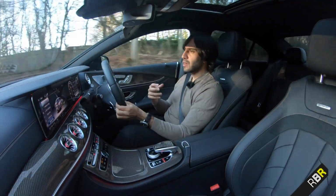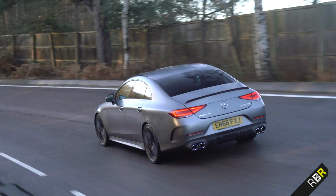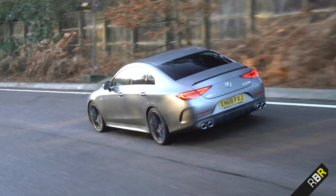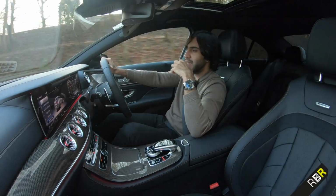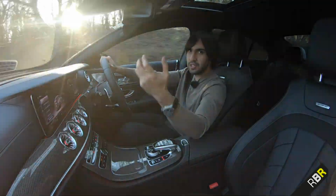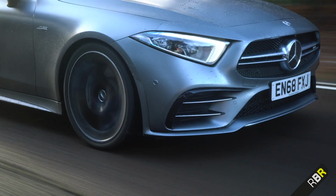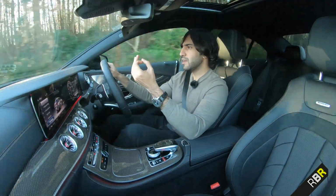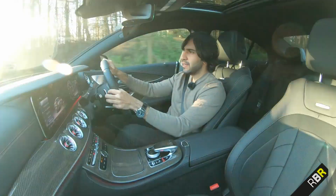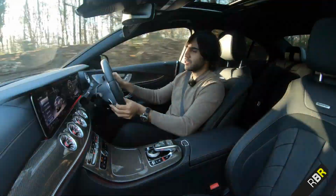I've been driving this car pretty much in Sport Plus all the time. And that is a testament to how good the air suspension is in this car, because you guys will remember the last time I said that I drive an AMG in Sport Plus all the time was the G-Wagon, because it had enough softness in the suspension for you to be able to get away with that. Compared to the diesel CLS that we tried last year, which was on steels, this is so much more comfortable, even in pure AMG form, even in Sport Plus.